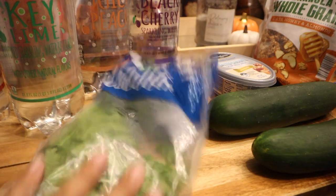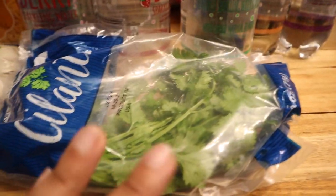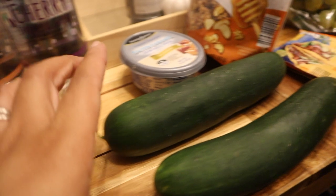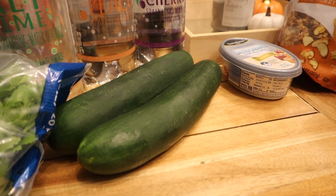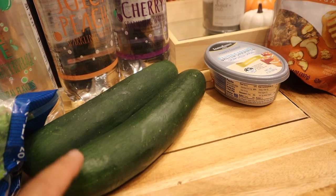So, also got some cilantro, which is gonna be really good, both for the taco spaghetti and for the Southwest soup I plan to make this week. Got some cucumbers. My kids like to eat these, and I'm planning on making Greek chicken bowls this week, so that's another way I can use the cucumbers.